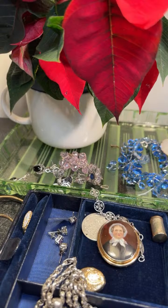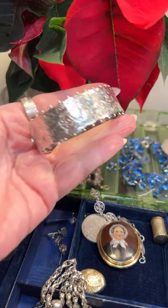Now, I know a lot of you love the Victorian bracelets, and a lot of times if they're not the cat collar ones, they never fit anyone, except for my girls who have small wrists. This one is granulated 1880s, absolutely gorgeous, all chased, and it is larger.